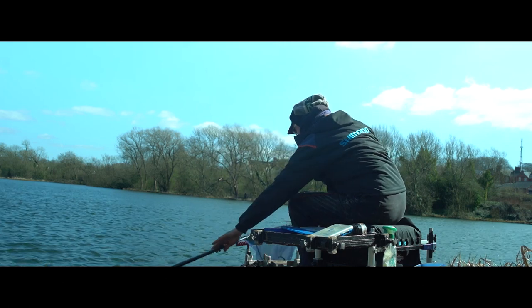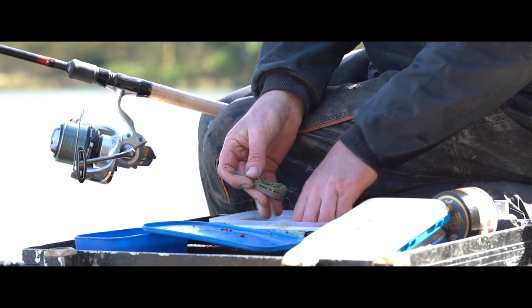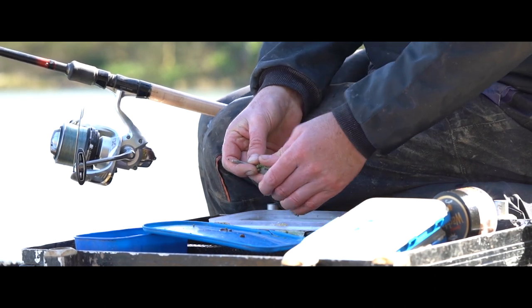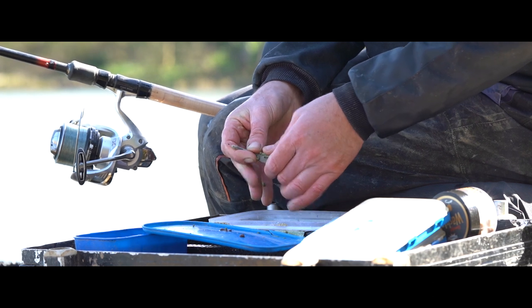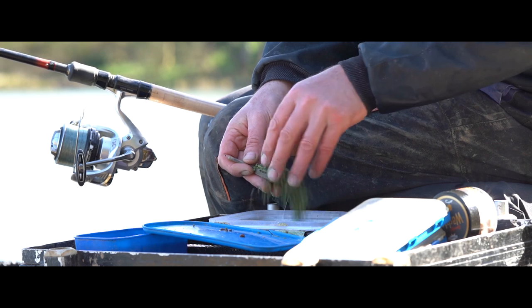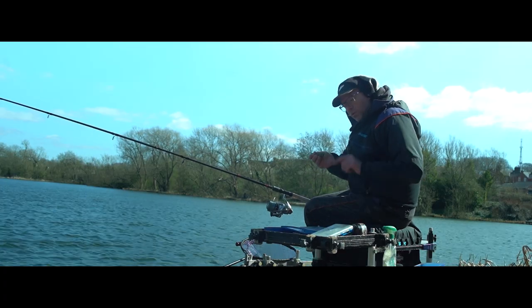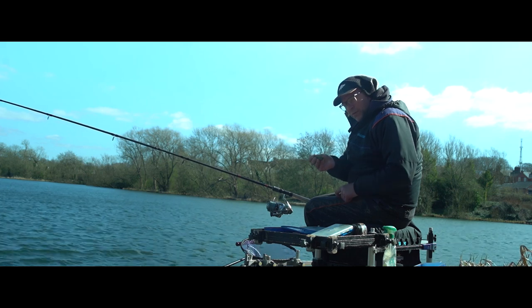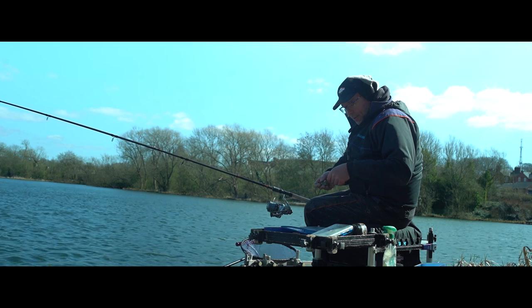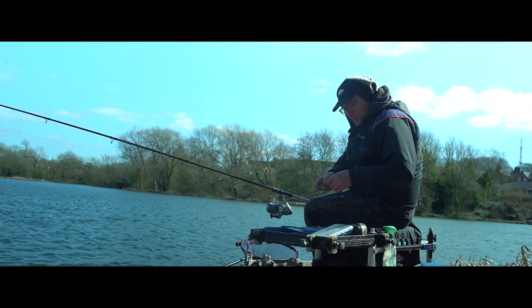So, loading the feeder. I am putting a big base in, which ensures that my hook bait's not going to get lodged inside the feeder, and it's going to fall off the side of the feeder very quickly once it hits the bottom. So virtually level. I'm putting the pellets level with the feeder. And then, rather than actually pushing my hook bait in, I'm laying my hook bait on the surface.